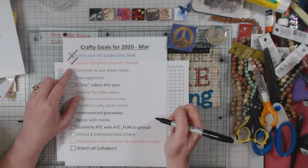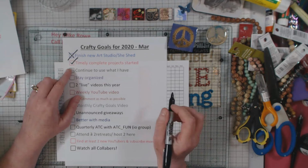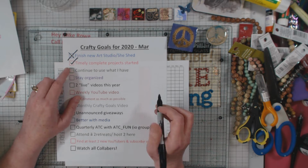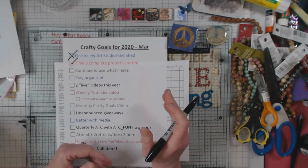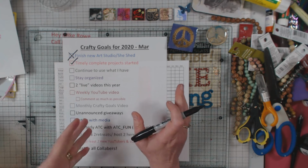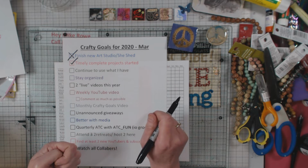Now, the other thing that took a little bit of my time this month was that I did online auction locally here. And I bought this really cool bin that was a candy rack bin. And I got that, and then I got some wooden crates. And I've been working on those things to prepare them to go into the she shed.